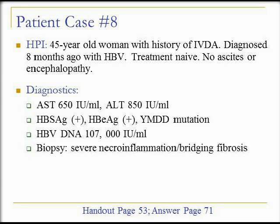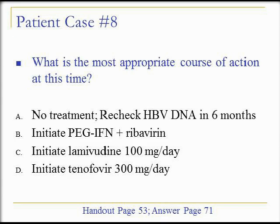One key thing to remember about this case is looking for this guy right here, the YMDD mutation, which indicates resistance to certain drug classes or drugs within classes like the reverse transcriptase inhibitors. And this type of patient would certainly get a biopsy to make sure that there's no other cause other than viral hepatitis. So, should we not treat this patient? Should we treat him with PEG interferon and ribavirin, lamivudine, or tenofovir? So keep those options in mind.